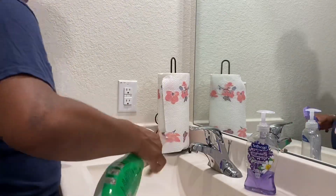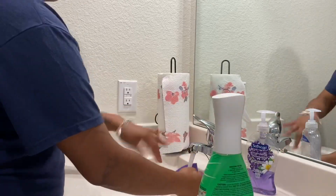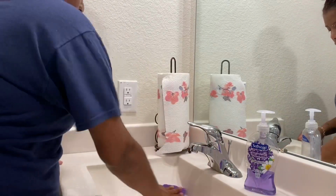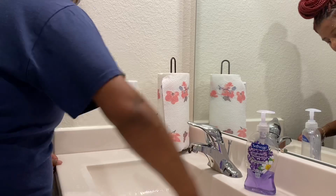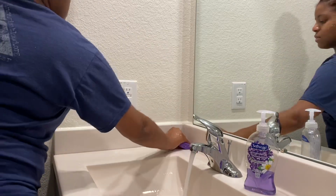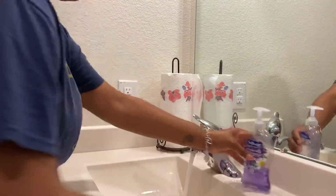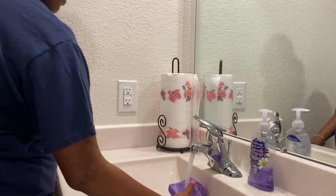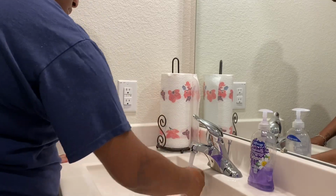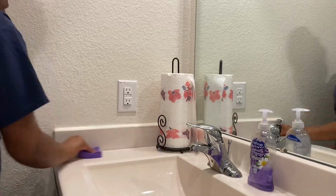So really the main thing here was to just clean out the sink and get everything wiped down, and then empty that trash can because it was ridiculously full. And the sponge that y'all see me using here is used specifically for the bathroom. I don't use it for anything else but this bathroom.